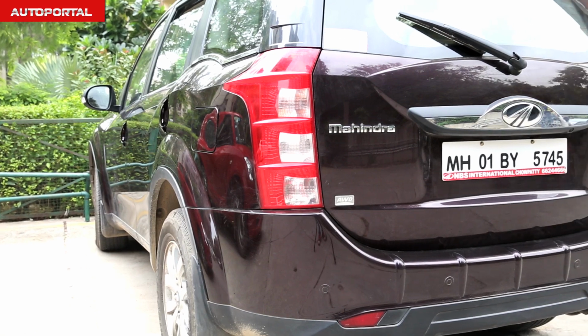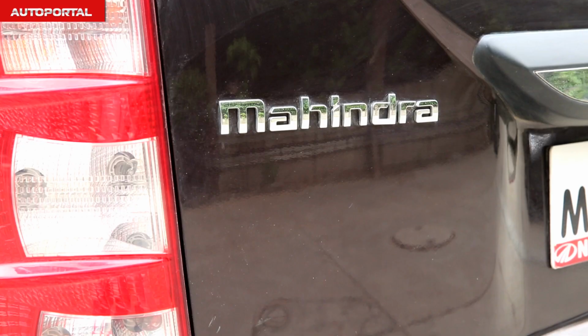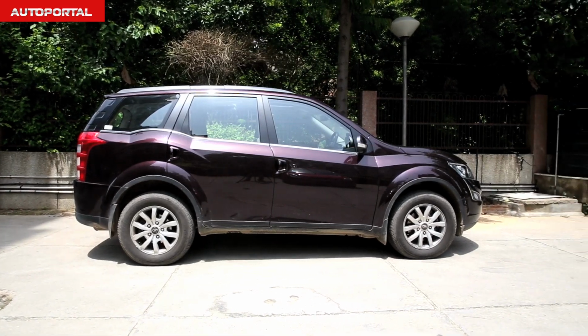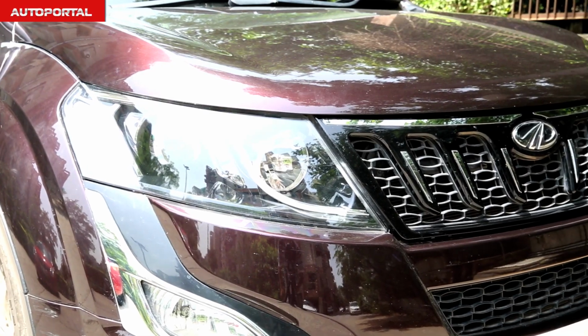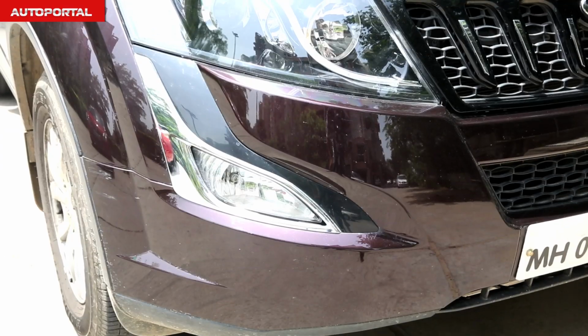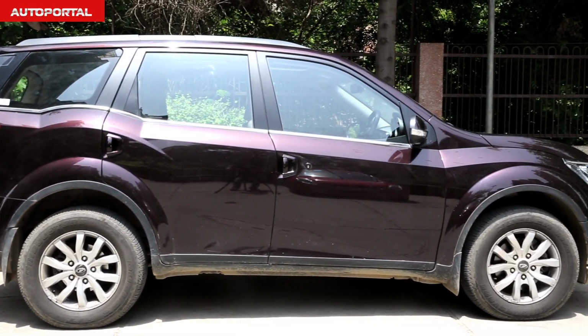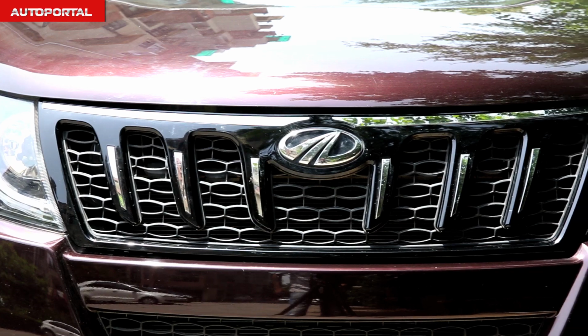In terms of styling, the Mahindra can seriously split opinion and can really cause some serious debates between friends. Some like its butch and aggressive stance, while others think that it's overdone in the styling department. That said, this car's big bulk gives it a lot more road presence than the Creta's compact dimensions.